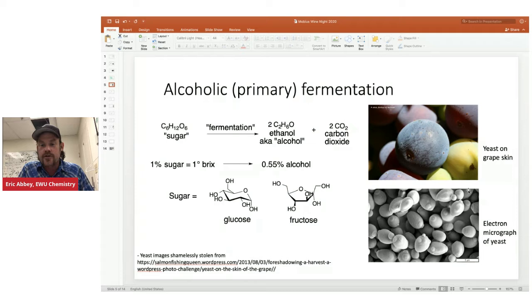So the job of the yeast is to eat this sugar, and that process is fermentation. And so for every sugar carbohydrate molecule that they eat, they spit out 2 molecules of ethanol, which is what we know as alcohol, and 2 molecules of carbon dioxide. So if you ask me, this is a pretty good investment because for every sugar molecule you put in, you get 2 alcohol molecules out. I like alcohol more than I like sugar, so I think that's a pretty good deal.